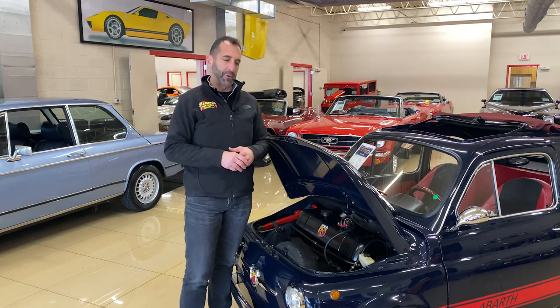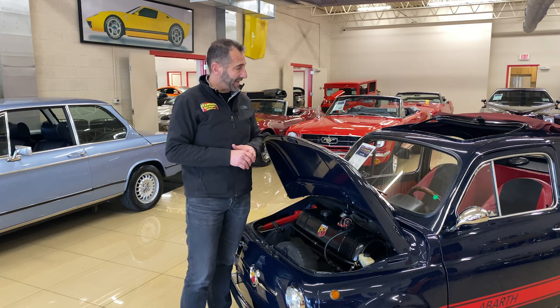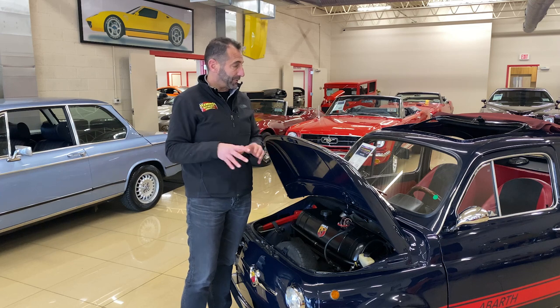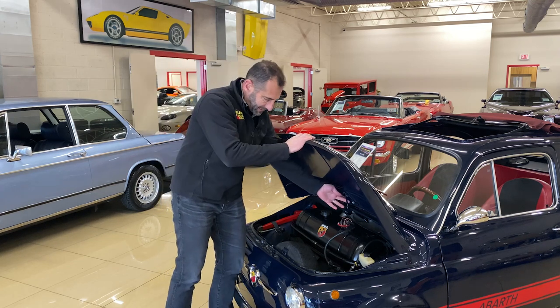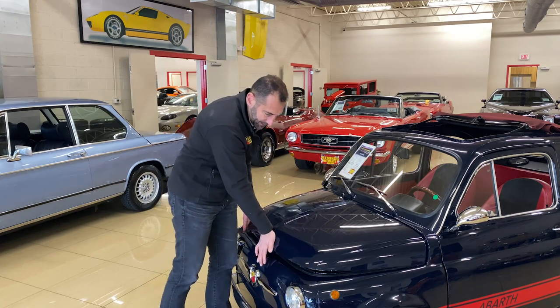What I didn't share with you was this was restored by an Italian mechanic for himself. My Italian contact found this car, and we were able to pry it out of his hands. It's a pretty cool little piece. We're gonna take a little more walk around and see some of that detail too, but I just wanted you to see how much work went into it already.